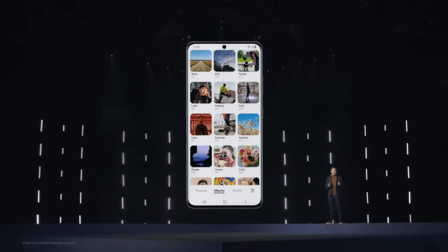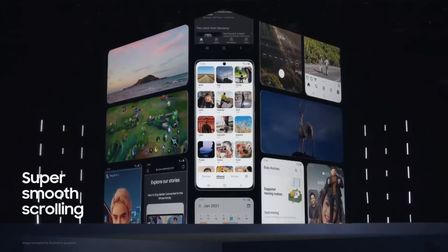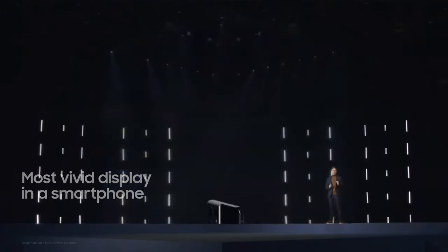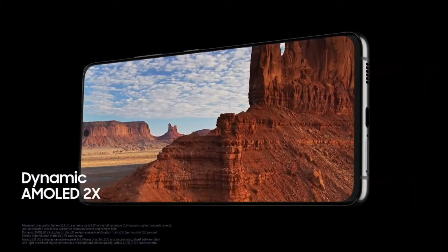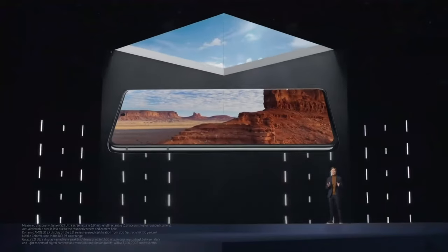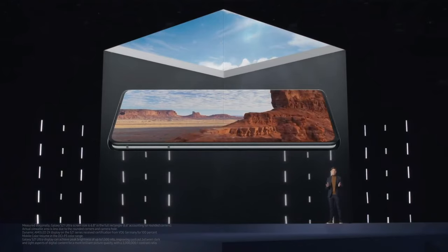At the same time, our improved super smooth scrolling experience in WQHD Plus resolution will keep up with you. You'll get all these capabilities and the brightest, most vivid display we've ever built in a smartphone. This powerful device has a 6.8-inch display with a peak brightness of 1,500 nits. With a Dynamic AMOLED 2X screen on our S21 Ultra, you'll have our most stunning display experience yet. 25% brighter than Galaxy S20 Ultra, with 50% more contrast and 100% color volume for more accurate, realistic color.